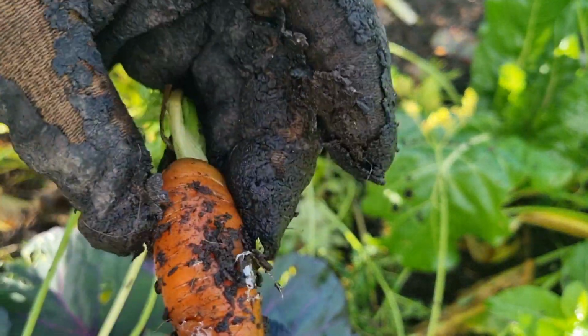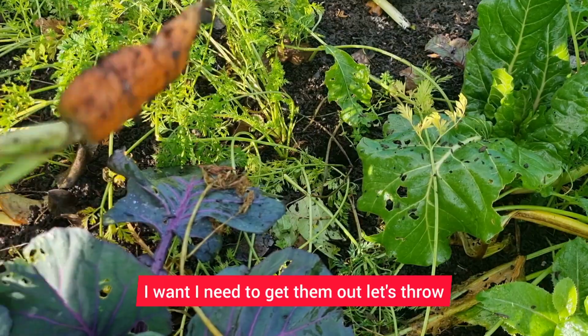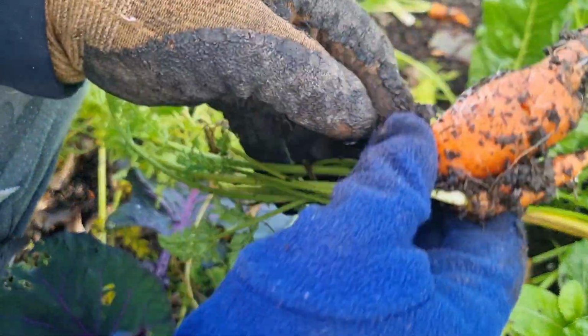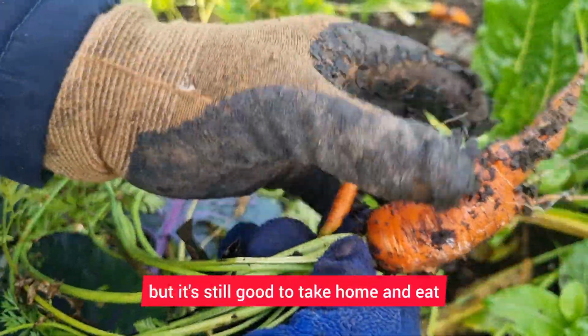Look at it. And you see all these white things here? That's a sign that the carrots are way overdue. I need to get them out. Let's throw that back over there. Let them eat it. Let's get these out of here. Let's put a few more. Okay, there's a little bit of something eating it there, but it's still good to take home and eat.